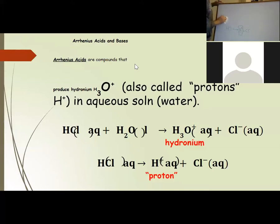So that's an acid. An acid dissociates from its two parts, hydrogen and chlorine, to H plus and Cl minus. That is the definition of an acid.